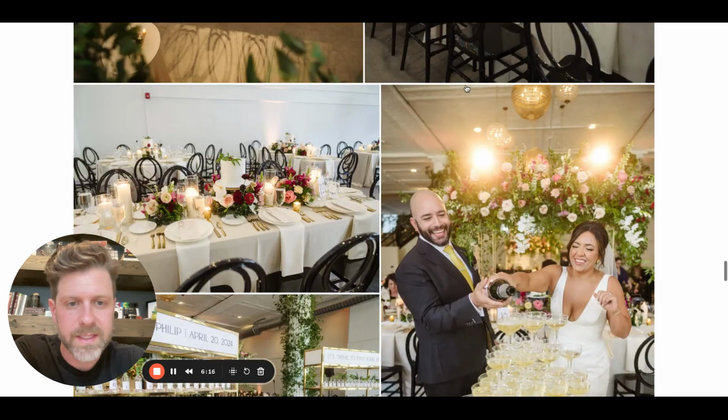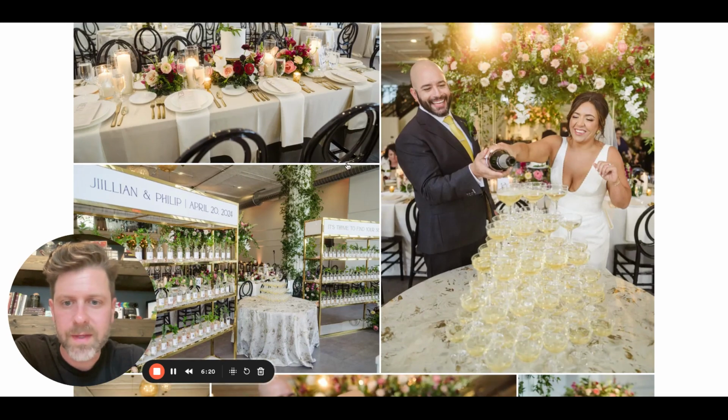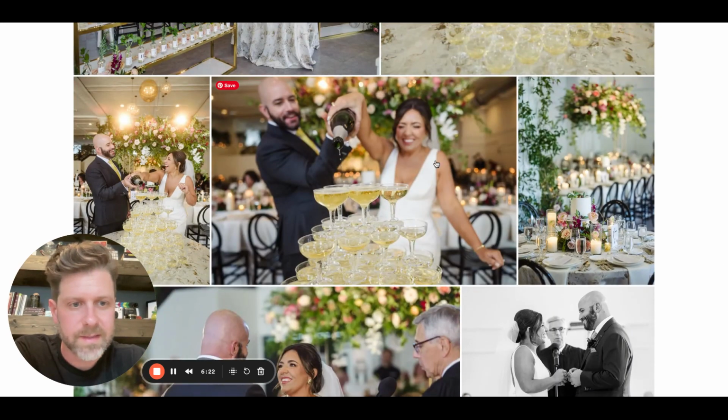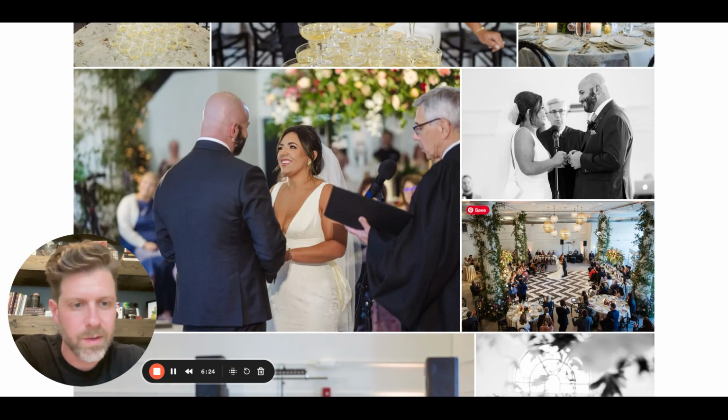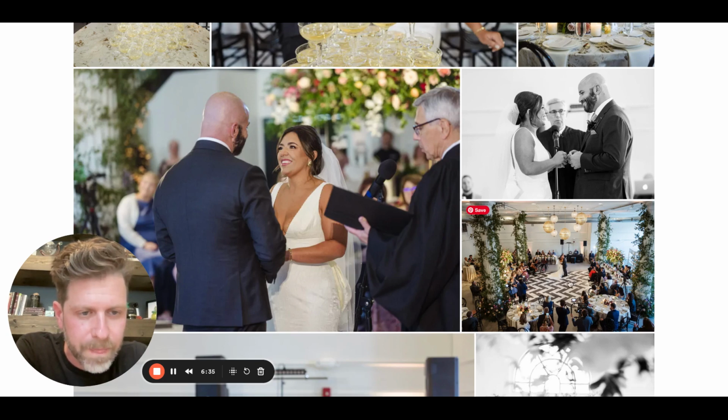Obviously, beautiful job by the team, the planners. And there was a champagne tower, so we would get one of those as well. Just scrolling down into that, and then they went into the ceremony. The ceremony was on the middle of the dance floor here. No, this was the ceremony. So there were no chairs like this.